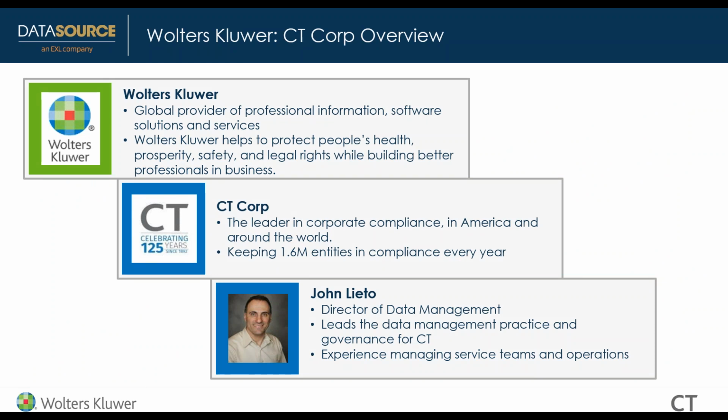So a quick introduction on the company I work for. Wolters Kluwer is a global provider of services. It's split up in 4 divisions. We have health, legal, tax, and financial services. CT Corporation, which is a household name if you are a lawyer or work in corporate compliance, is a part of the legal division of Wolters Kluwer.